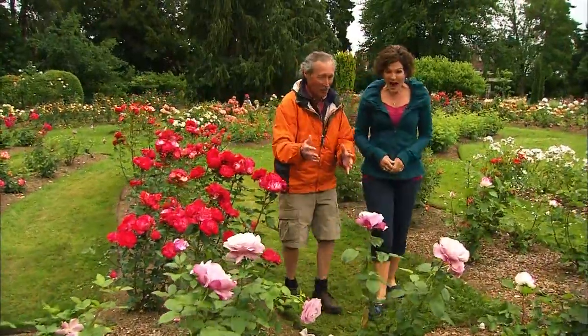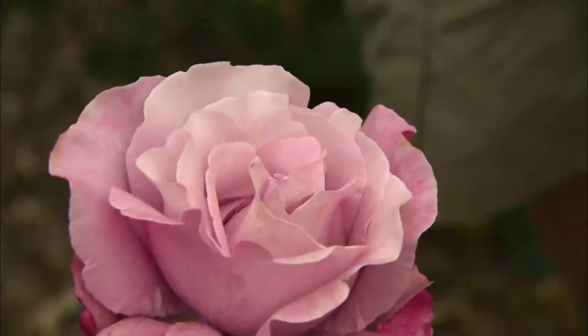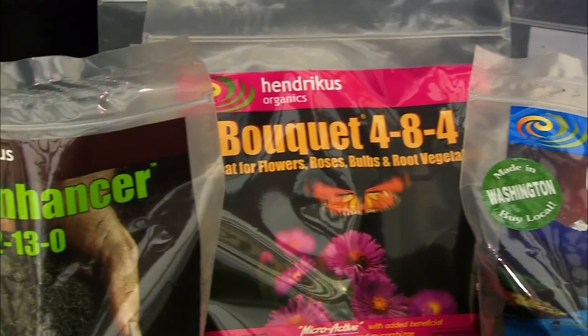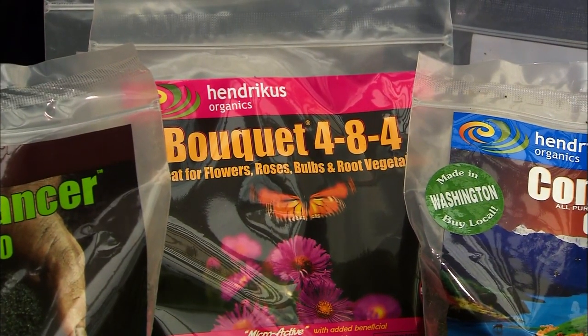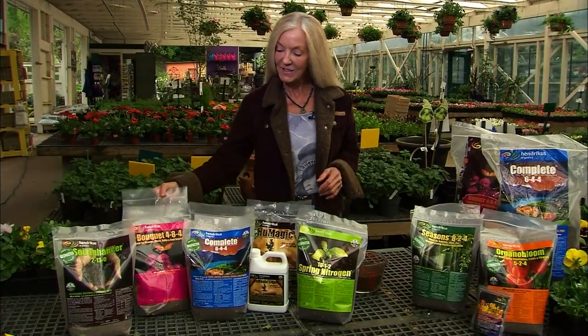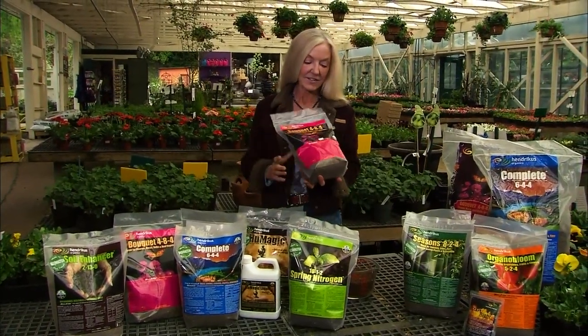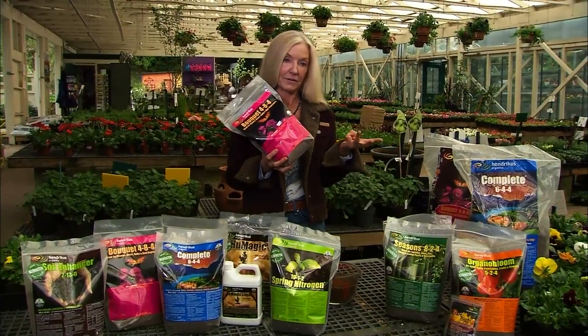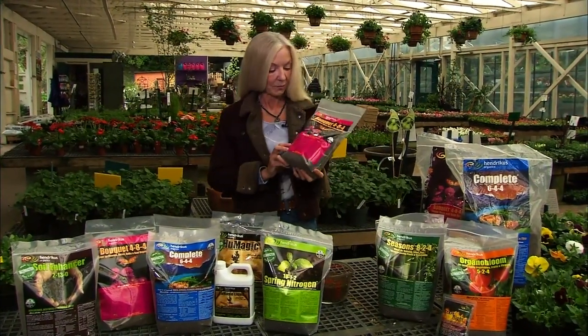Really into roses? Bouquet's not-so-secret ingredients are bone meal, alfalfa meal, and kelp. The gardeners at Emerald Downs swear by this stuff. Well, my pink bag here, I love this bag. This is Bouquet. This is a fantastic product for roses, bulbs, and all flowers. It's a great product.